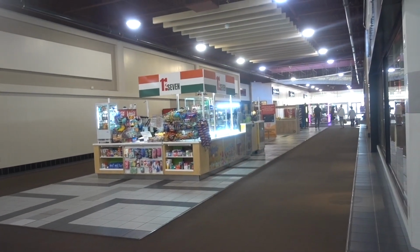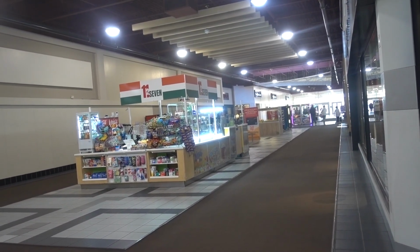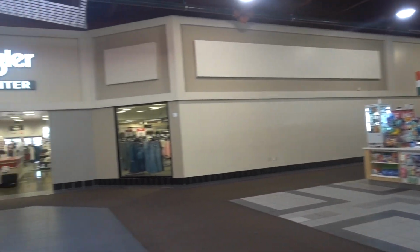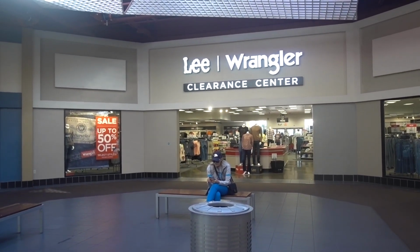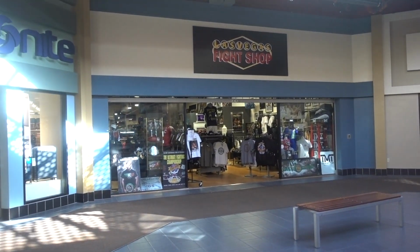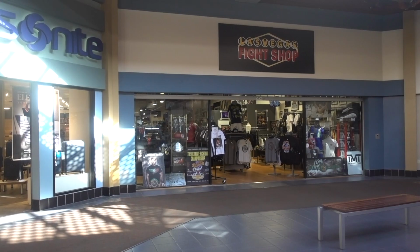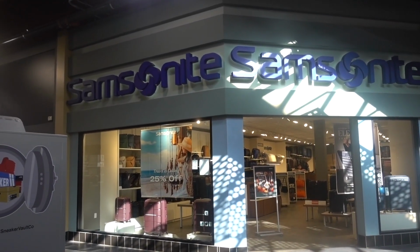This is the last entrance, so this would be the south entrance. There is a 7-Eleven kiosk here, Lee and Wrangler, and I think there are clothes and underwear here, and a Fight Shop, I think it says, F-I-G-H-T, Fight Shop, and of course, Samsonite.